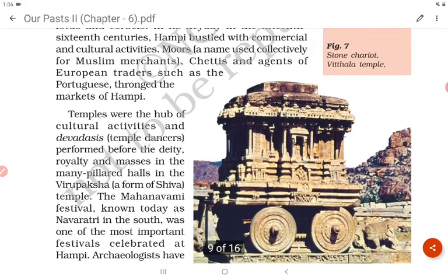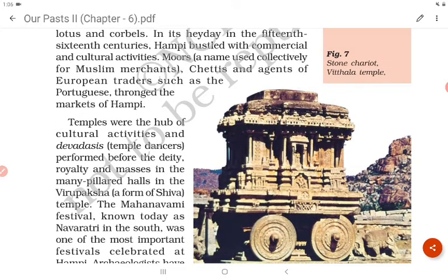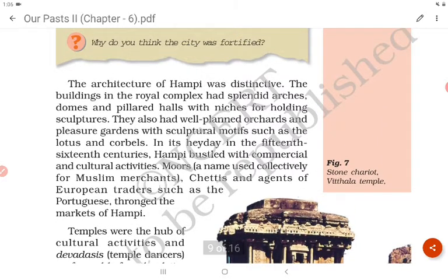Figure number 7. This is a stone chariot, Vittala temple. The architecture of Hampi was distinctive. The buildings in the royal complex had splendid arches, domes, and pillared halls with niches for holding sculptures. They also had well-planned orchards and pleasure gardens with sculptural motifs such as the lotus and corbels. In its heyday in the 15th and 16th centuries, Hampi bustled with commercial and cultural activities. Moors, a name used collectively for Muslim merchants.